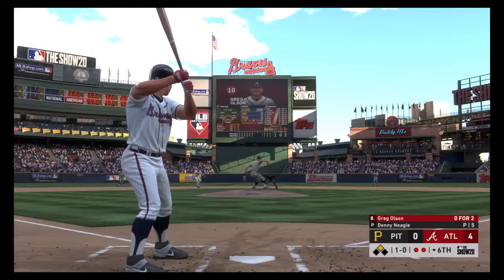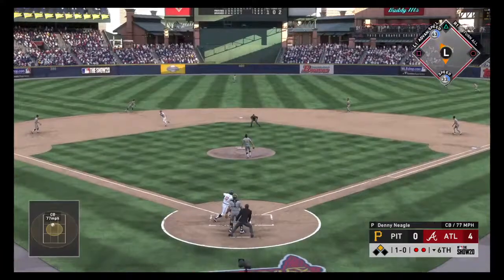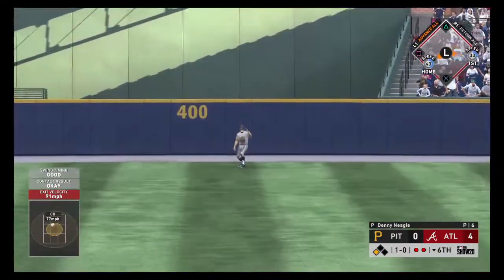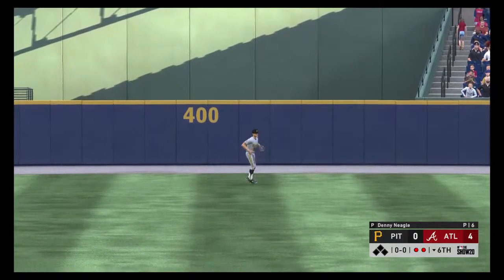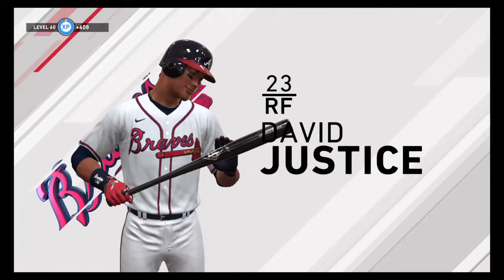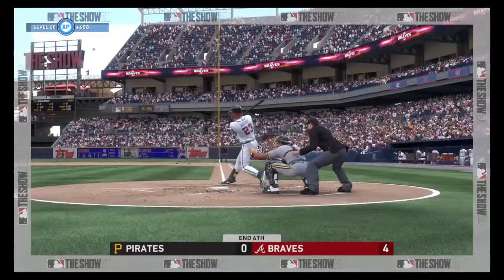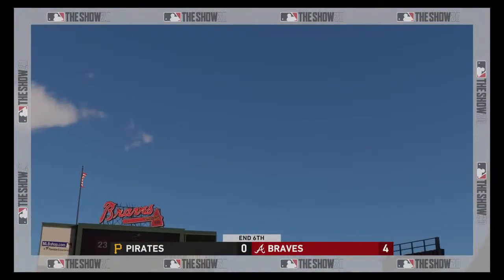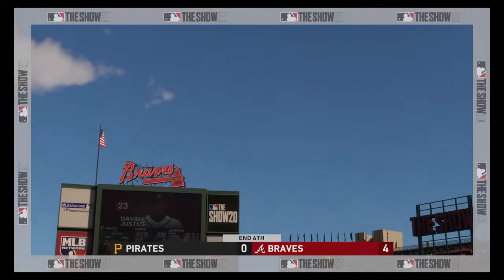The 1-0. High in the air out to center field. Long run for the center fielder. He's there to track it down, and that'll end the inning. Braves able to tack on another courtesy of the solo shot. The 5, 6, and 7 hitters to start the 7th. It's now 4-0 Atlanta.